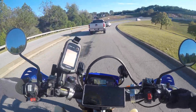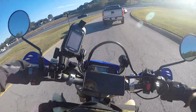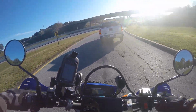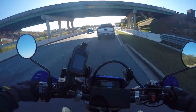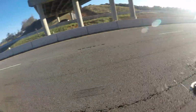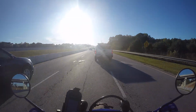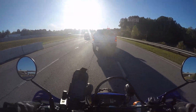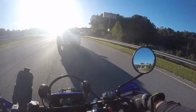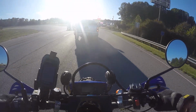Yeah, I got the Moose Racing Bark Busters, the Pro Taper bars, or high bends, with the adapters. I'm trying to think. The Seat Concepts seat, FMF Q4.